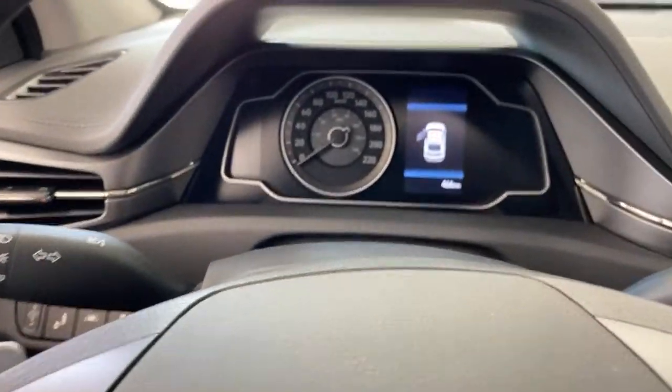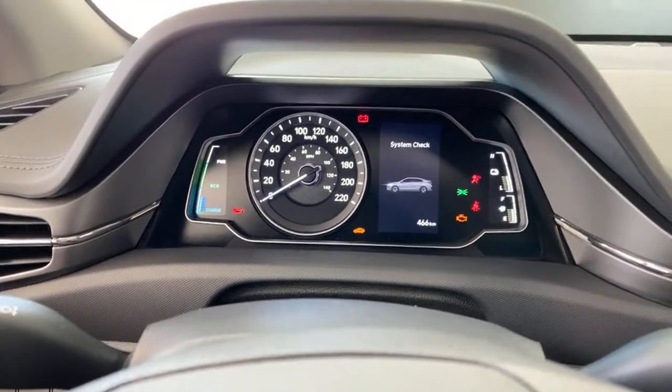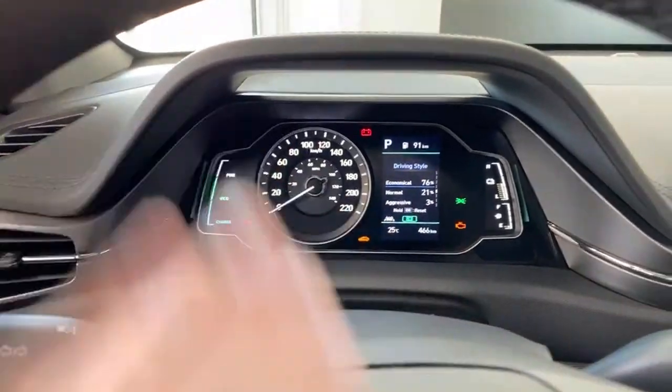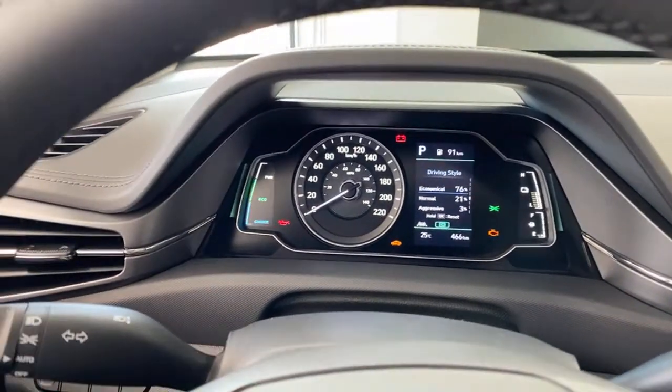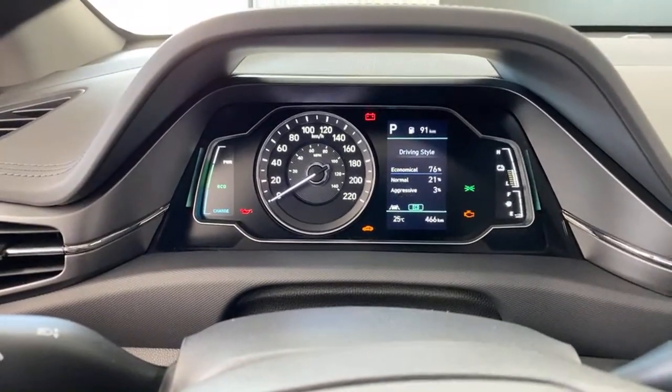Jumping in here, gonna turn the vehicle to the on position, but I'm not gonna start it. And of course, what that does is it gives you all the warning lights still on. Let me just turn this off for a second. So all the warning lights will be on, and that's just because we're trying to keep the fumes down to a minimum while we're inside the building here.